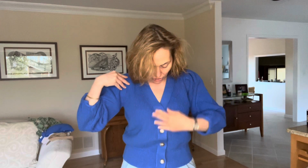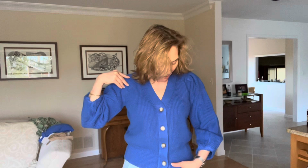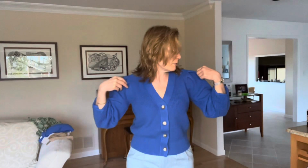Okay, last up I think might be a winner. So this is also a 100% cotton Loft sweater. Also cost me $14 and change. It has the buttons going down the front in this, I guess what they call the grandpa cardigan style, but it is a shaker knit. Okay, again, 100% cotton, so it's breathable, but it's much thicker sweater, great for this time of year.